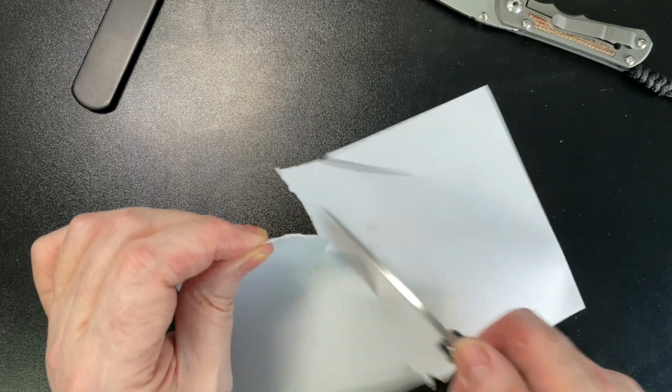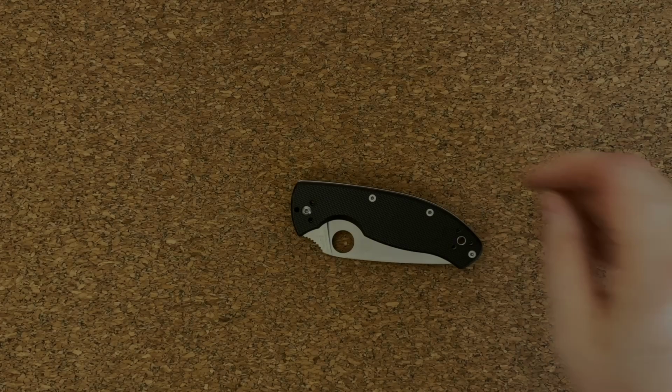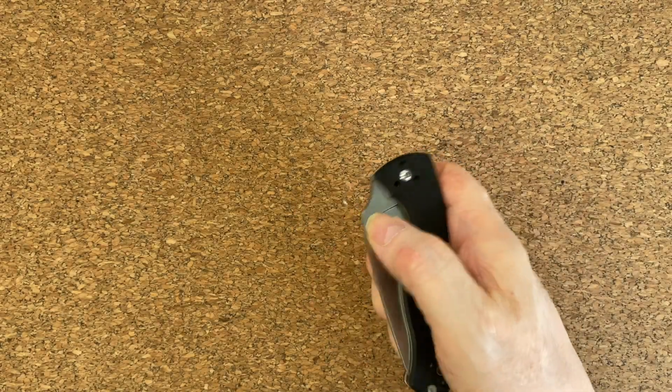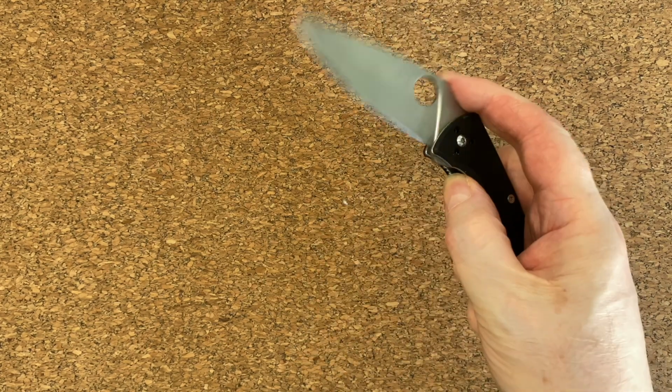Nothing. I could sort of tear the paper if I work on it. Oh my God, it's dull. And we're back. So I sharpened it up. It's sharp now, but it's not going to stay sharp. That's just not what this steel does.